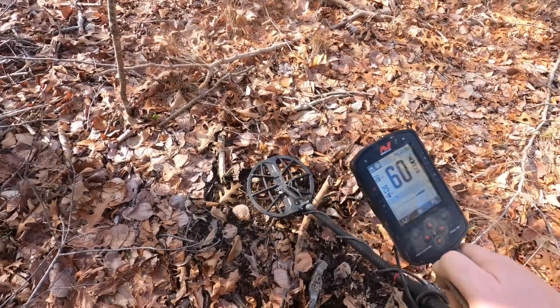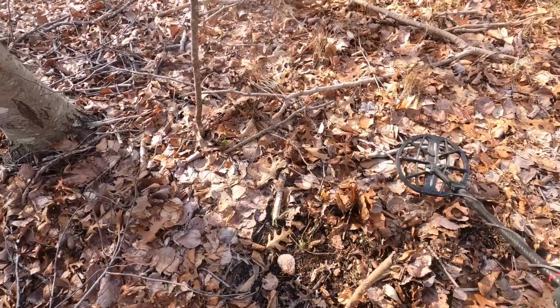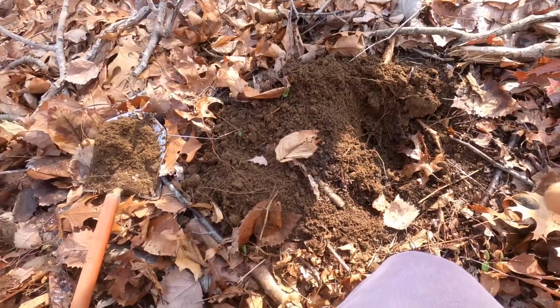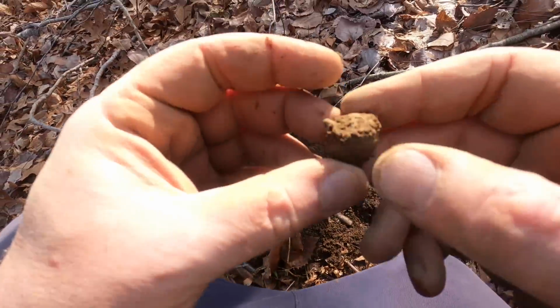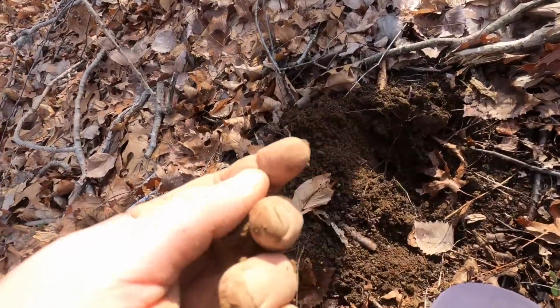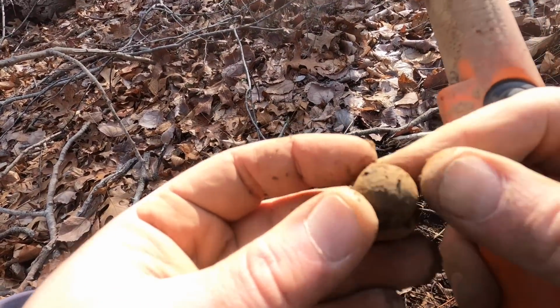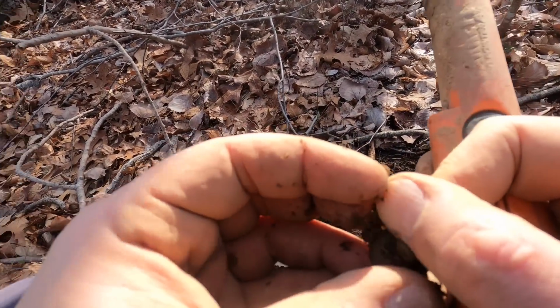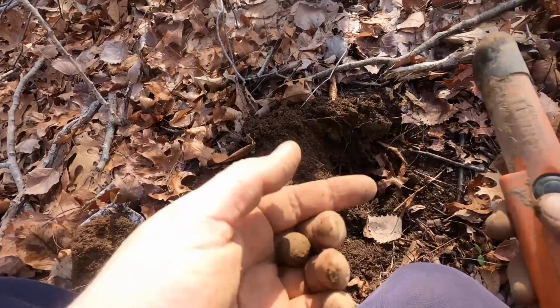This seems to be something that's long on the target trace. We're gonna dig it. I just got something good. Look at this. It's a button. I'll show you in 1 second, Jeff. All right, Jeff's got a good signal. So this is a big ball button. Okay, let's go.